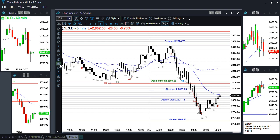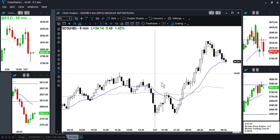This is the SDS, the upside down version of the spider. And you can see wedge bull flag, 1, 2, 3 at the moving average. But 3 bear bars lowers the probability for the bulls. This is SDS, it's upside down E-mini, basically.